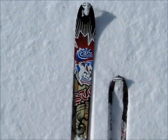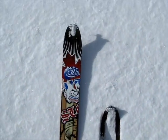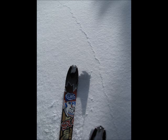I got about 30 feet off that skin track, and I got a large collapse and a crack that propagated about 50 feet out from my ski tips. This was a good indication that the lower snowpack is still extremely weak.